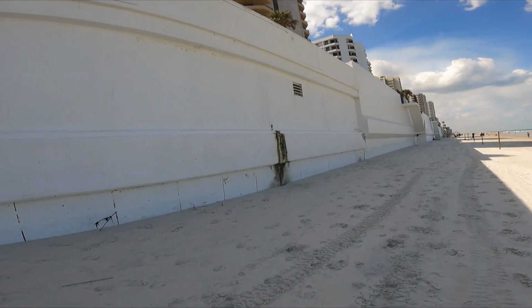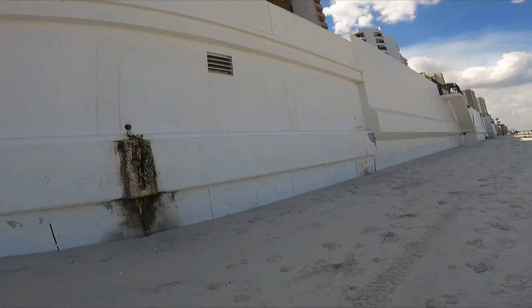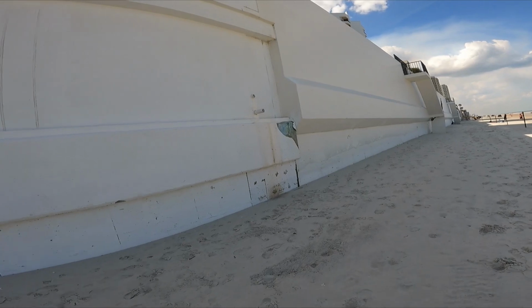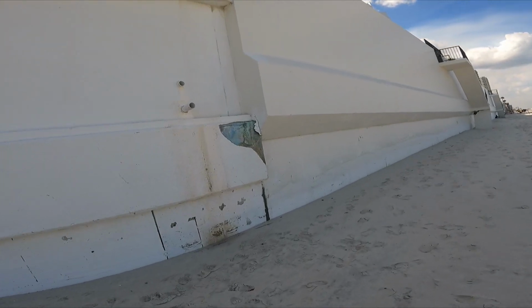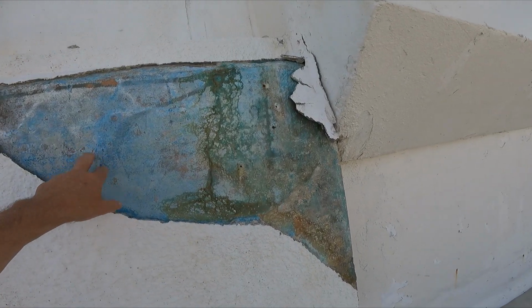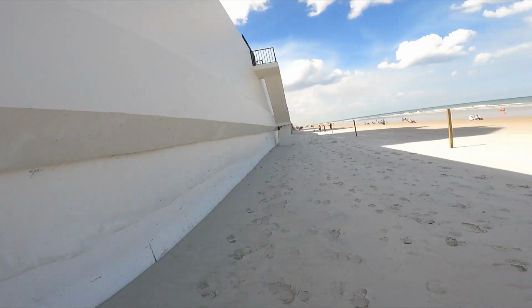I think I was watching him paint it last time. Well, if they were painting it, it didn't stick at this point. What is it, copper? I guess it's just cement. Old paint.